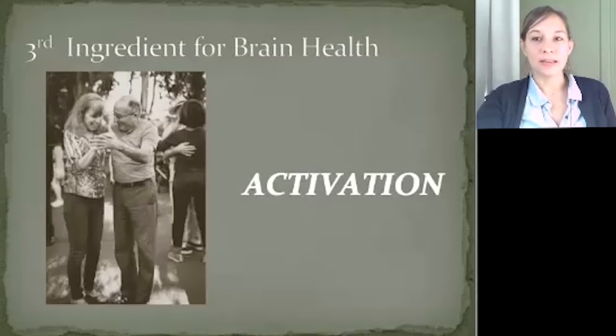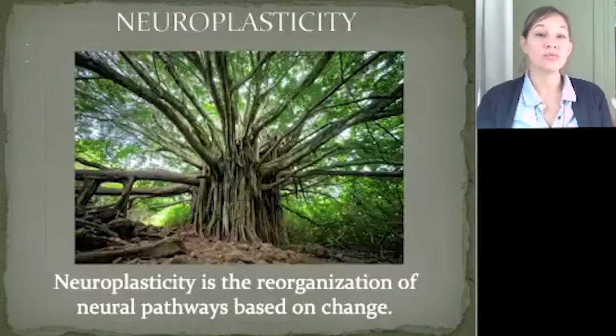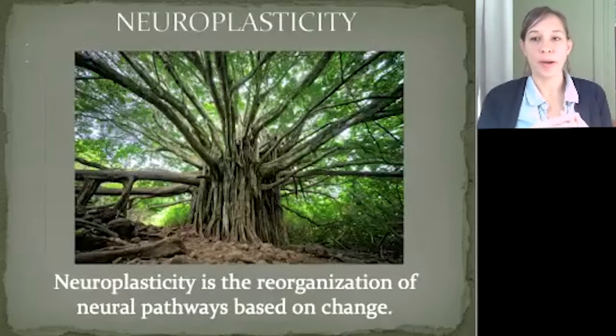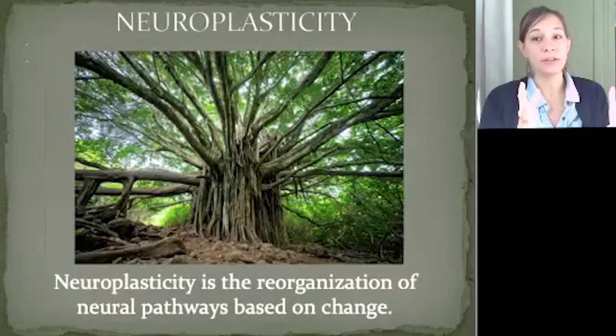Neuroplasticity is the brain's ability to change, learn, and grow. And understanding neuroplasticity is key to activation. Neuroplasticity is the reorganization of neural pathways based on input. It responds just like muscles do with physical activity. Neurons, or brain cells, grow with use and shrivel up with inactivity. If you work out, your muscles get stronger and more robust, and if you don't work out, they weaken and they shrink. Your brain cells work very similarly.